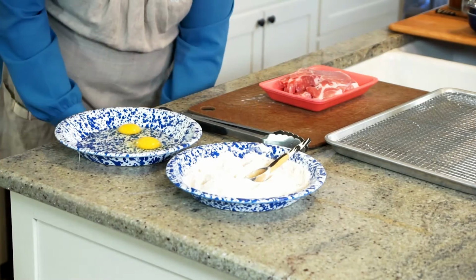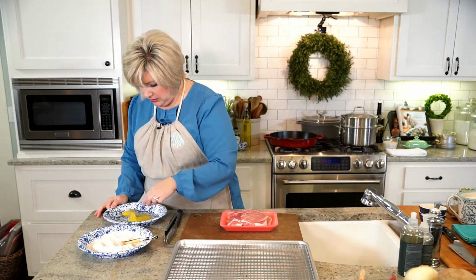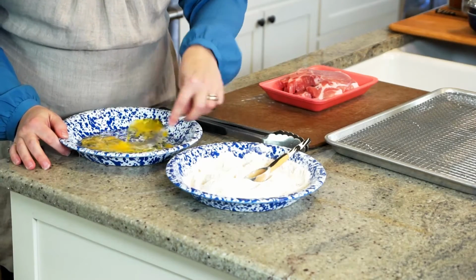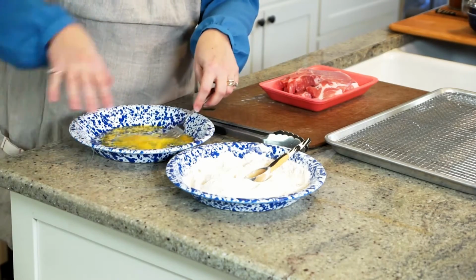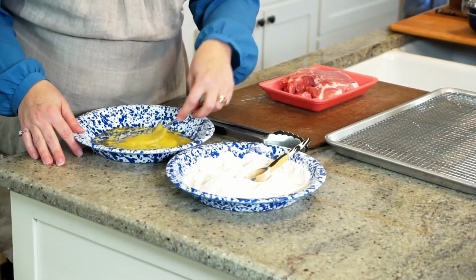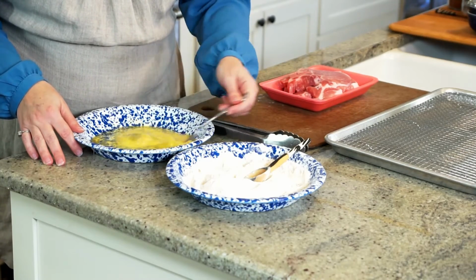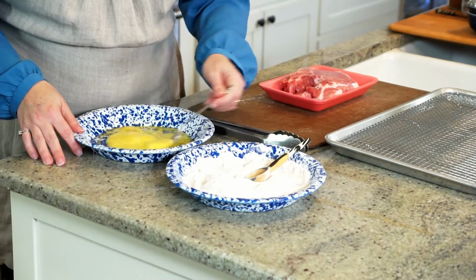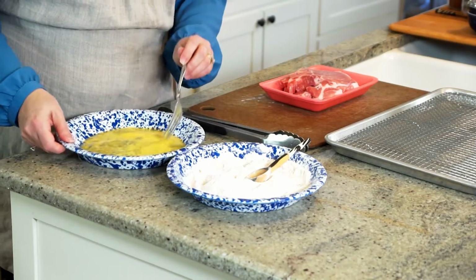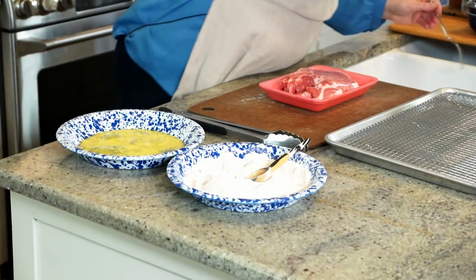You know, your dredging stations, you just need to kind of get them set up. And what a dredge is basically is a wet coating and then like a crumb coating or a dry coating. And so I know that, you know, if you were doing chicken, you might have buttermilk in our little egg side, but I'm just going to do eggs. We don't have to have any milk or cream in these. Just an egg. I did 2 actually, and I'm just going to give it a little mix with my fork. And it kind of creates like a sticky layer so that our flour coating holds on.